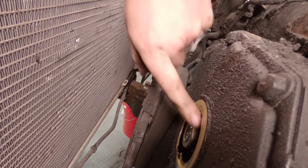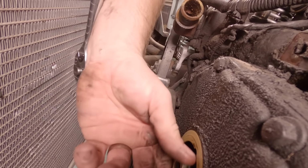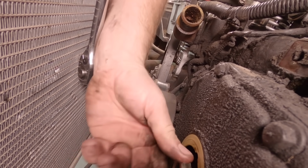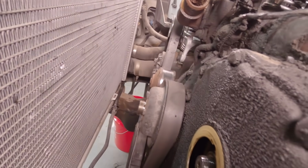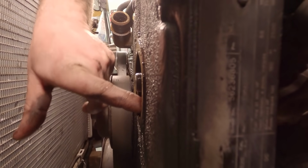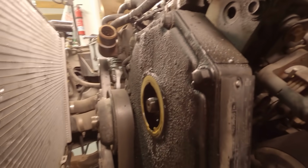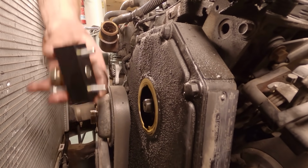This most of the way off, all the way off, you know. Don't drop it inside the cover there, you're gonna have to go fishing for it. Okay, you wanna find the holes. It looks like these ones are at about 12 and 6. They're straight across, it just depends on where the gear's lined up. Since we're at top dead center, that's usually where they kinda end up.